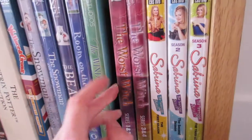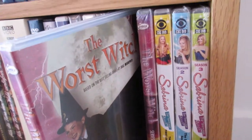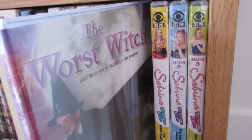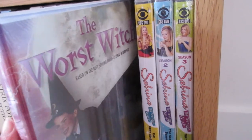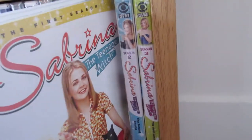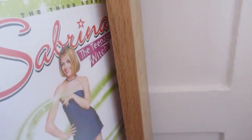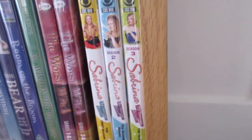Absolute classic. And then one of my other favourite TV shows, this is The Worst Witch, based on Jill Murphy's books. That's series 1 and series 2. And this is series 3. And the fourth series is actually the spin-off called Weirdsister College, with the further adventures of Mildred Hubble. And then I've got seasons 1 to 3 of Sabrina the Teenage Witch. Season 2. And season 3. Those are the best seasons of the series. I did enjoy the rest of them, but not quite as much as the first three.